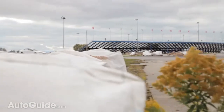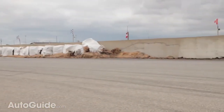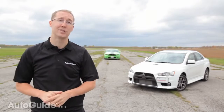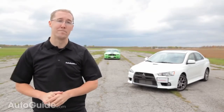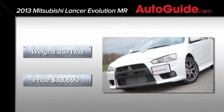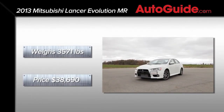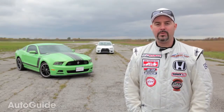Along with that dual clutch transmission, MR models get a list of upgrades. For starters, there are those beautiful 18-inch BBS wheels. Other upgrades include Eibach springs and Bilstein dampers, and they even get upgraded lighter Brembo brakes that shed as much as 3 pounds per corner. The Evo tips the scales at 3,571 pounds and retails for $38,690.